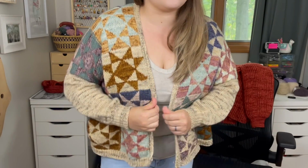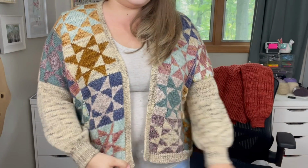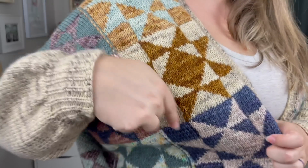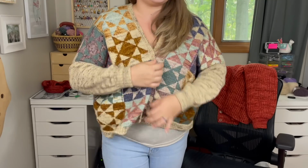I will say, if you haven't seen this episode before, just a couple things that I did differently. I used a join as you go method to connect my blocks so that I didn't have to seam them all together. The pattern does call to knit them all individually and seam them, but I didn't want to do that. So I used the join as you go method. I used the exact same method you can find in the Northeasterly blanket by Skeins.